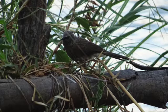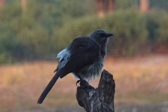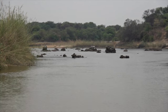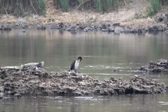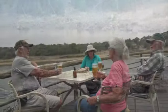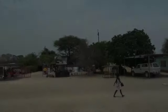At the campsite, an arrow-marked babbler observed from nearby, and you can linger quietly on the riverbank to watch the reed cormorant carry out its morning cleaning ritual. A farewell drink and off we go, continuing our journey to Rundu.